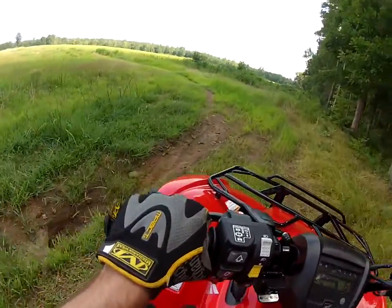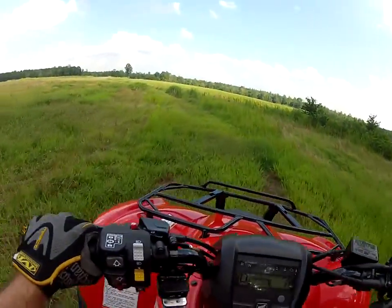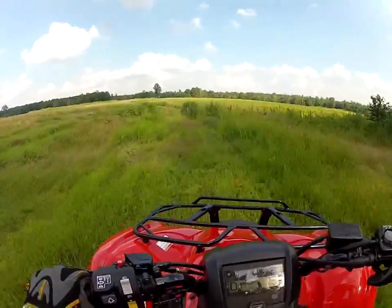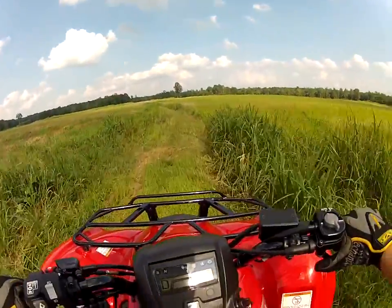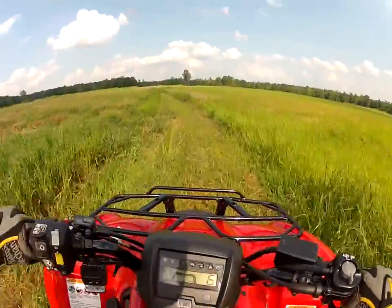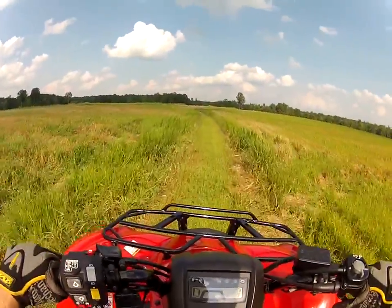I expected it to be kind of hard to see because the chain was kind of rusty, so it'll blend in pretty well with the ground. But who knows, we may luck up and find it.